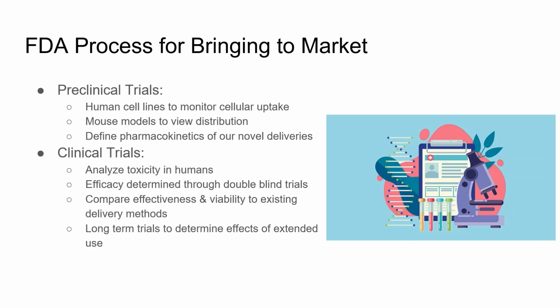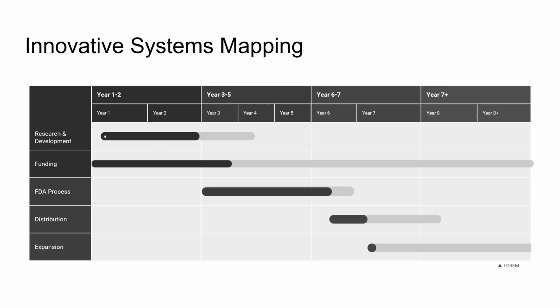Hi, I'm Anna Naranjo. This is our proposed 7-year plan to get these delivery treatments for the herpes simplex virus on the market. The first 2 years will be dedicated to research and development. During this time, we'll be conducting our preclinical trials. We hope to have this completed by the end of the 2nd year, but have added some buffer time if any issues arise. Securing funding will be a continuous process.